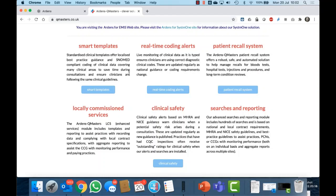It also includes MHRA clinical safety alerts to ensure that practices are following clinical safety guidance, and we update those for you throughout the year as the guidance changes. It includes very powerful patient recall systems, both for ad hoc reviews such as blood tests, hospital tests, ECGs and X-rays, but also chronic disease annual reviews based on month of birth recall.